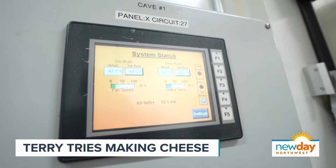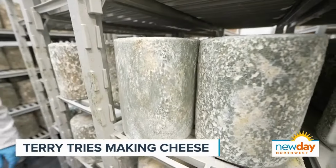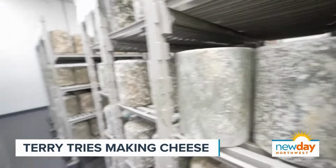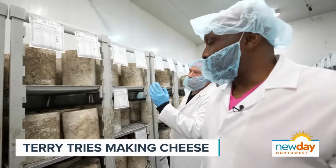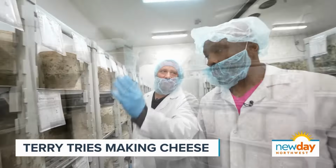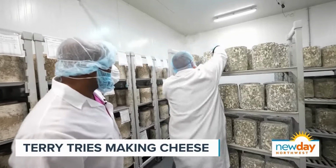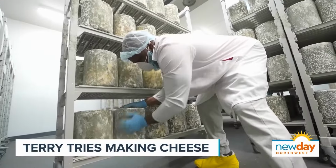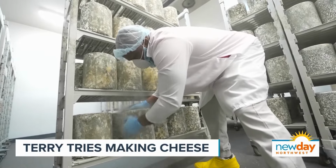So when you actually take this out to market and sell it, is the mold still on there, or is this removed? Now here you go. You turn over here, this cheese right here is ready to go out. So what we're going to do is brush this and wrap it up and it'll go out. Dust it down to keep that mold from growing out of control. Holy smokes. It's been a while since somebody's been over here and dusted.